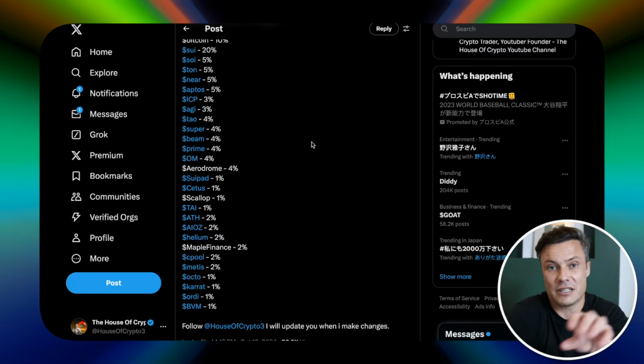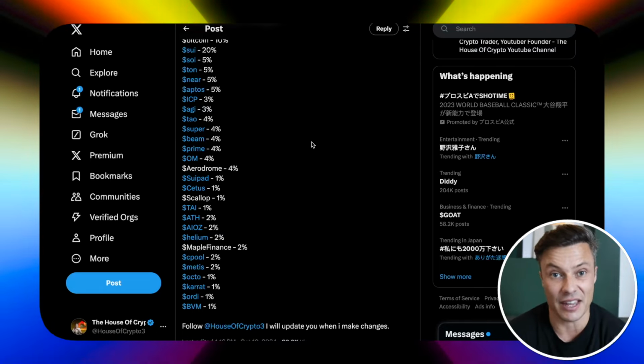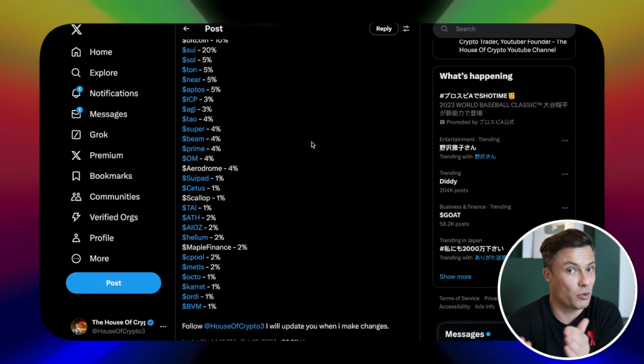Now guys, I appreciate as I've rattled through these that you're probably not going to know exactly what each of these different coins are, and I understand that. Don't just go and ape into these coins because I'm talking about them. You need to go and research them. If you don't really know how to research individual projects, that's absolutely fine. If you're new to crypto or whatever, don't worry about it, okay?